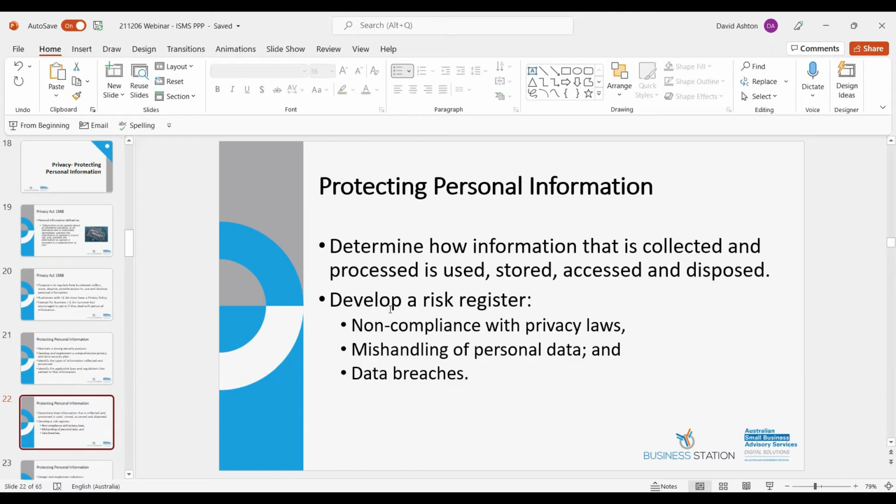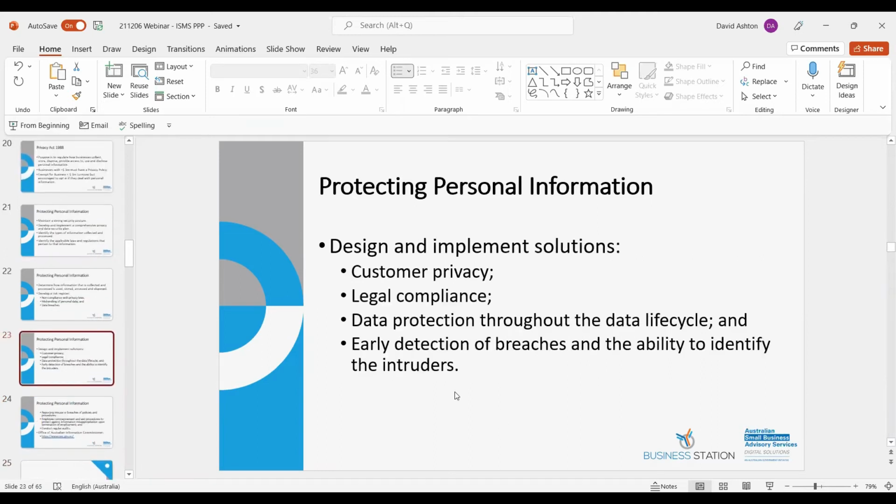Look at your risks. So, as part of your overall business risk management framework, look at some of the risks that might happen: non-compliance with privacy laws, mishandling of personal data, data breaches. There's some of the risks that you may be exposed to. So identify them and put in place risk treatment plans to manage that, to ensure that it doesn't actually happen. And then look at what measures you put in place to protect your personal information, customer privacy, legal compliance, data protection through the life cycle from collection to disposal, or ongoing archiving, and early detection of breaches, the ability to identify intruders. So put in place some solutions around those sorts of things.